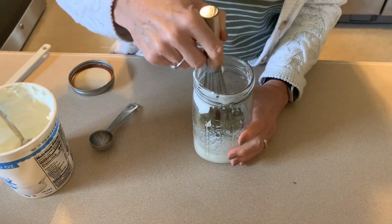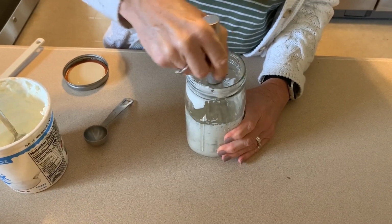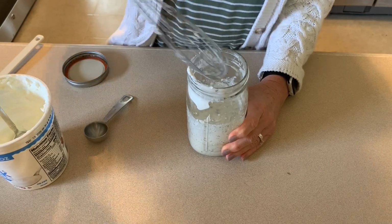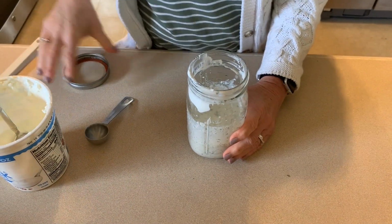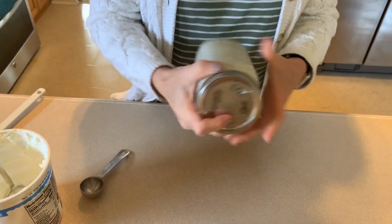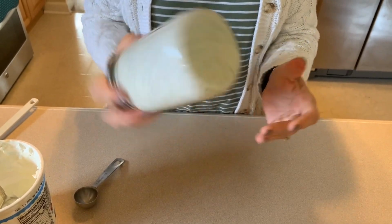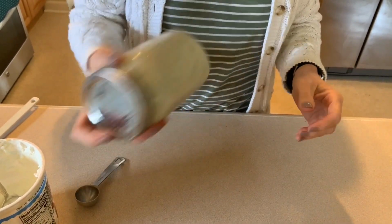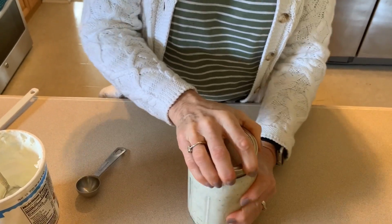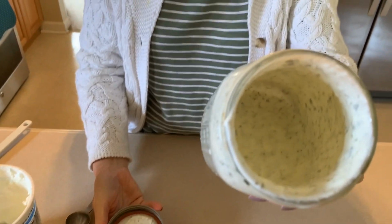I'm going to give it a little whisk just to make sure everything's broken up. And then put the lid on and shake it up. And that's it. You have your ranch dressing and dip mix. All ready to go.